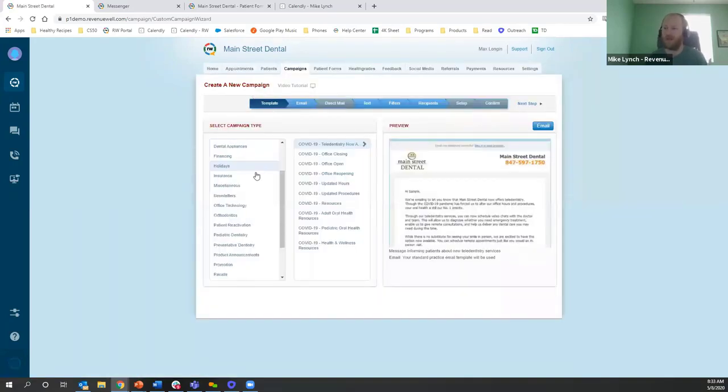You can see we have templates broken down. So if I wanted to send patients a new teeth whitening special that we're running, or if I wanted to talk about a new piece of office technology or a newsletter, we can send that update to patients. Now, as you'd imagine, COVID-19 is kind of at the forefront of the communication we're sending. So we added a bunch of COVID-19 templates to reach out to your patients.